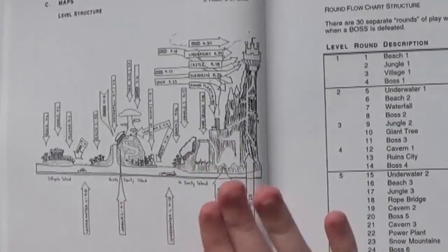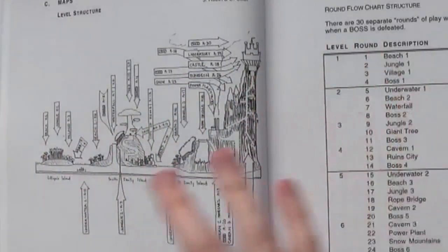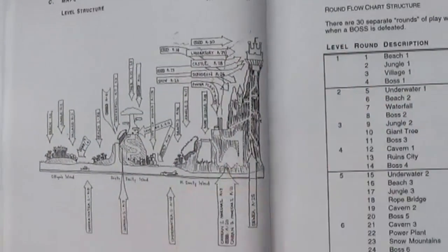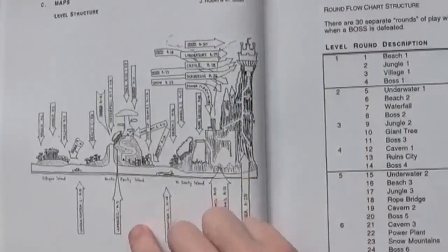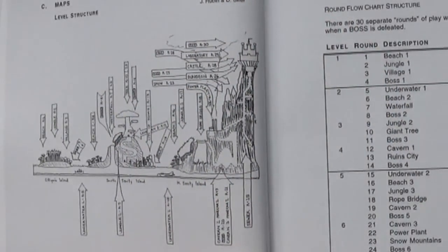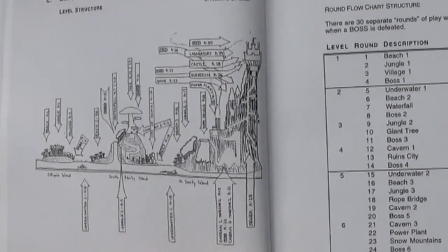It's basically the same. I mean, levels are changed around here and there, and there's some levels that were removed, and some levels that were added, and some levels that were cut. But overall, as you can see here, it's really not that different from how it turned out. So yeah, that's pretty cool.